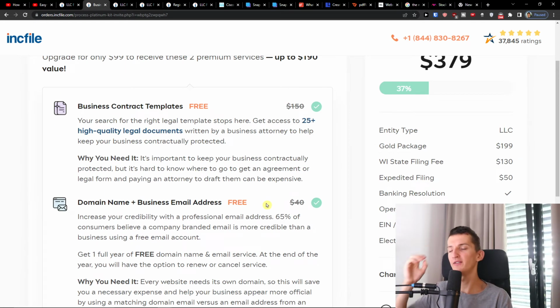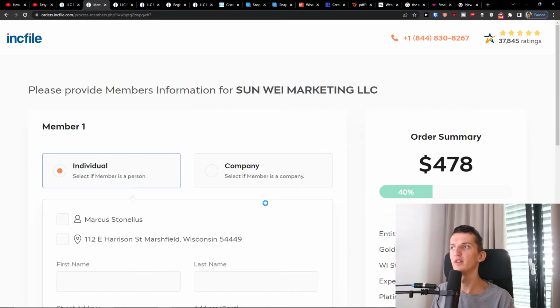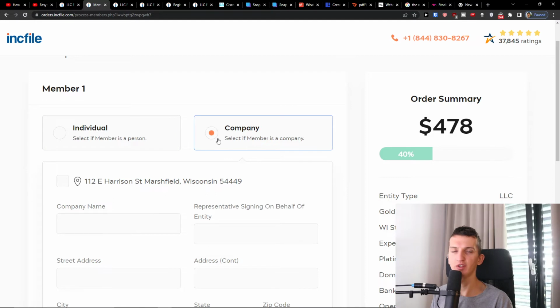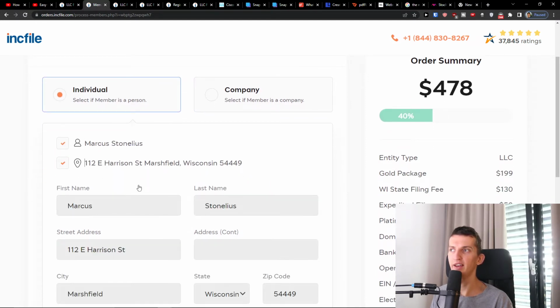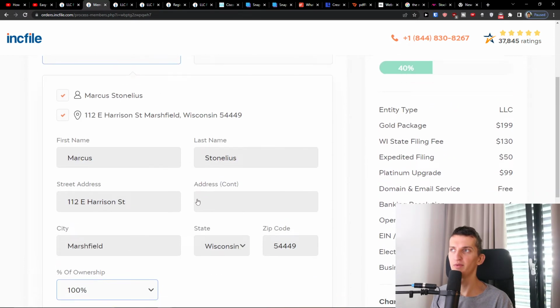If you don't need these two things, then don't upgrade. If you didn't add the filing so that you can fill your LLC faster, you would have the option right here too. So that's again completely up to you. And then you see Member 1. If you're representing a company, you would choose a company here. But if you're representing an individual, you just simply add an individual here and then 100% of the ownership.